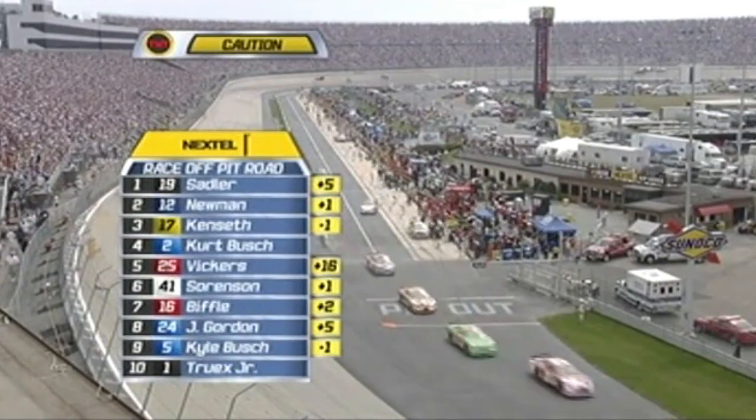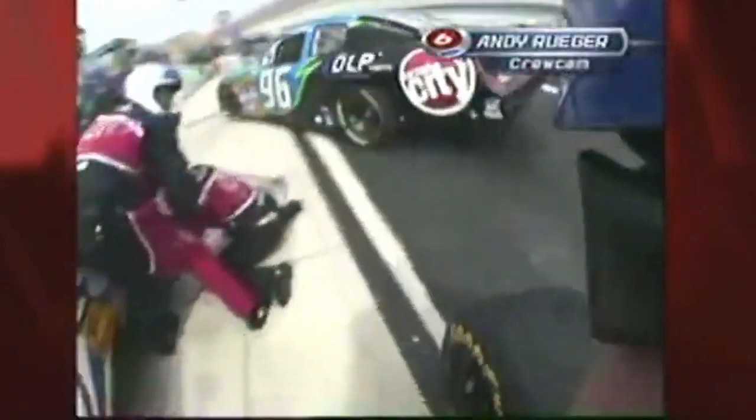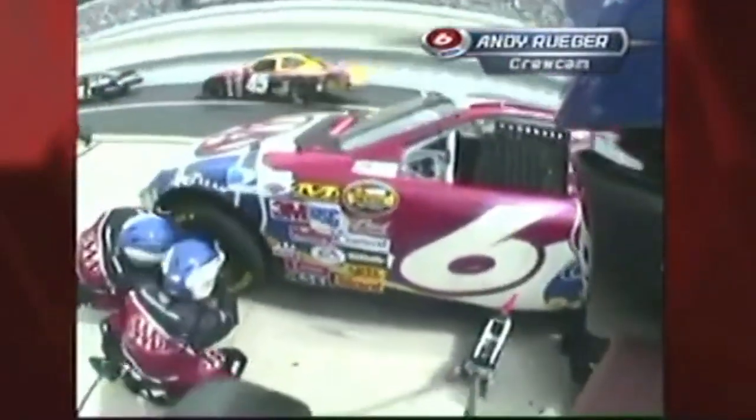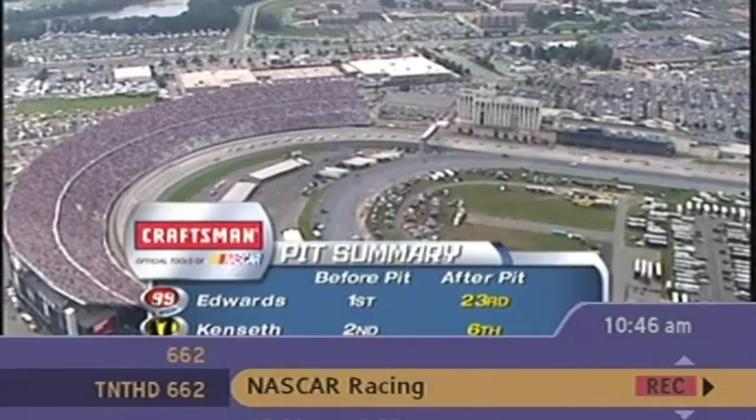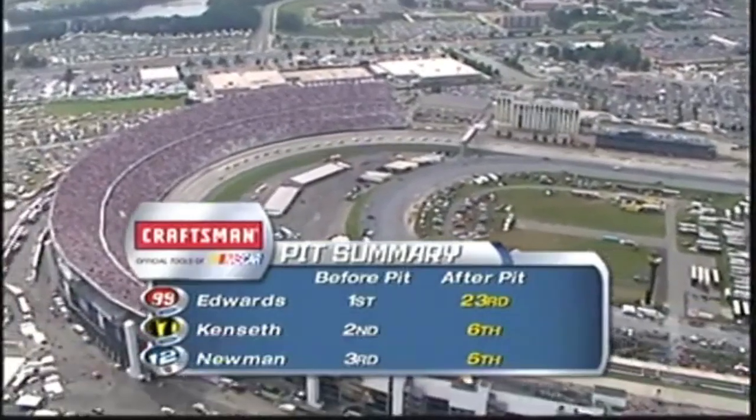Number of pit strategies playing out. Here's the stop of Mark Martin. Andy Rieger, jackman, watches the rear tire changer. All right, they're done. Around to the left side. Andy, one pump, it's up. Looks left. Looks right. It's go, go, go. Carl Edwards lost a bunch of spots after he missed his pit stall.